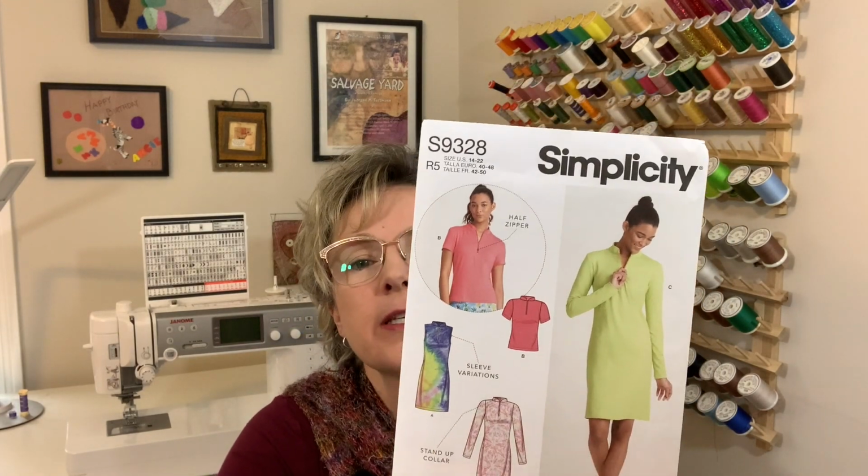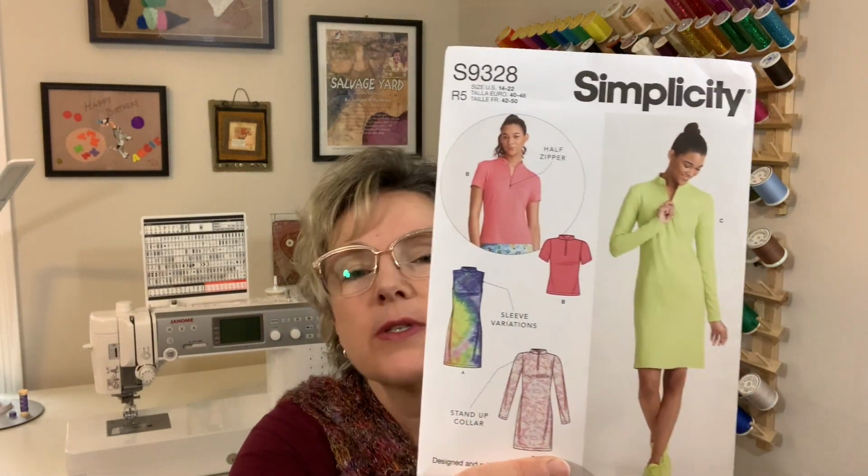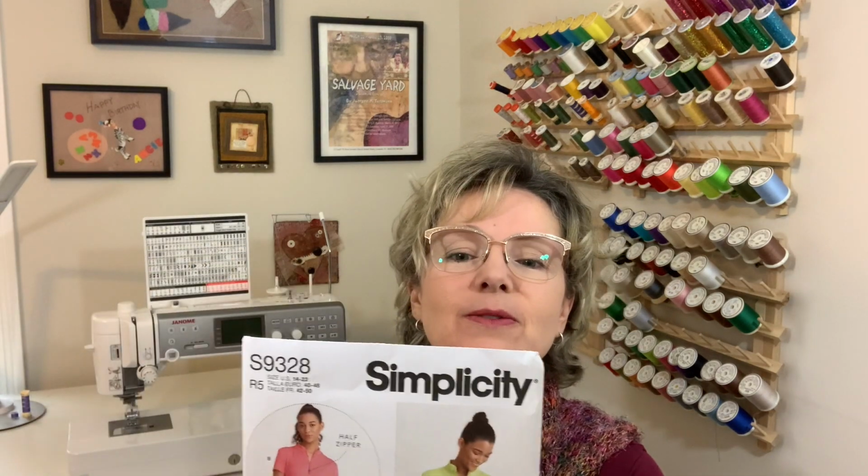Next up is S9328, and this is really sporty looking. This is a knit dress and top, and I love the view C that the model's wearing with the long sleeves. It just looks so sporty, comfortable. Just throw it on with a pair of sneakers, and you're good to go to run your errands or do whatever you feel like. And this, of course, is for stretch knits only, such as activewear knits, bamboo, interlock, ITY jersey.